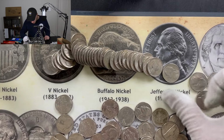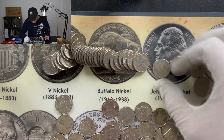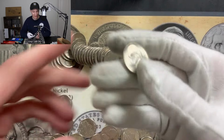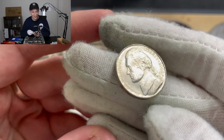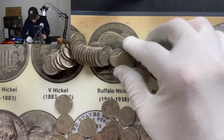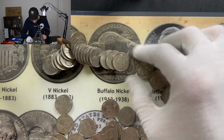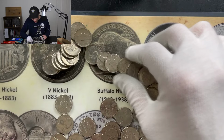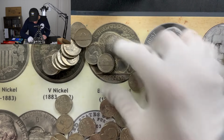I don't see anything newer yet. Yeah, all Jeffersons. None of the newer styles so far. There's a 2000. Look at that. I think we got another roll, guys. 2000 looking super nice. I think we got another older roll right here. Oh my gosh, it'd be awesome if we could get a Buffalo nickel to pop out, or maybe even a V nickel. That would be sweet.